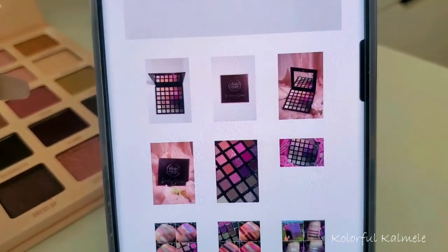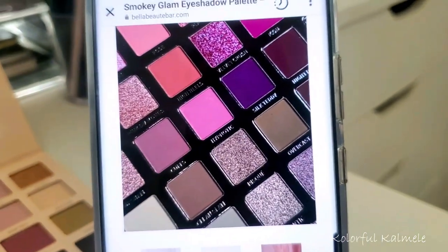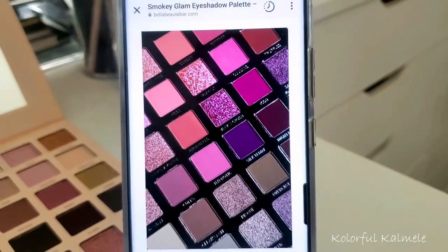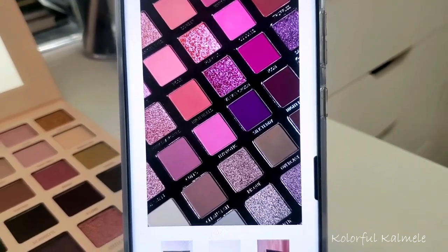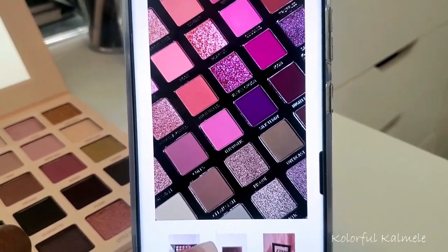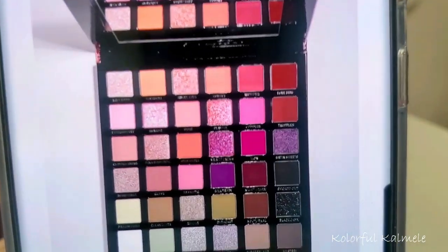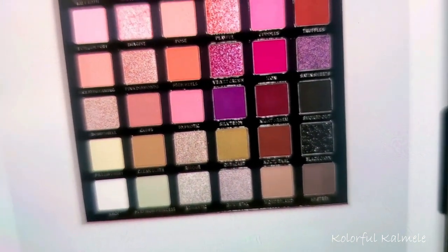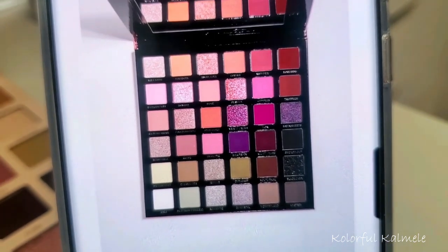And then I was just looking at some of the other pictures, like this one here, and it's just like, oh man, that color story is so pretty. Okay, it's so, so pretty. But I think honestly, what is really drawing me in is this purple and this green next to each other. I think that really helps to pull the palette together.